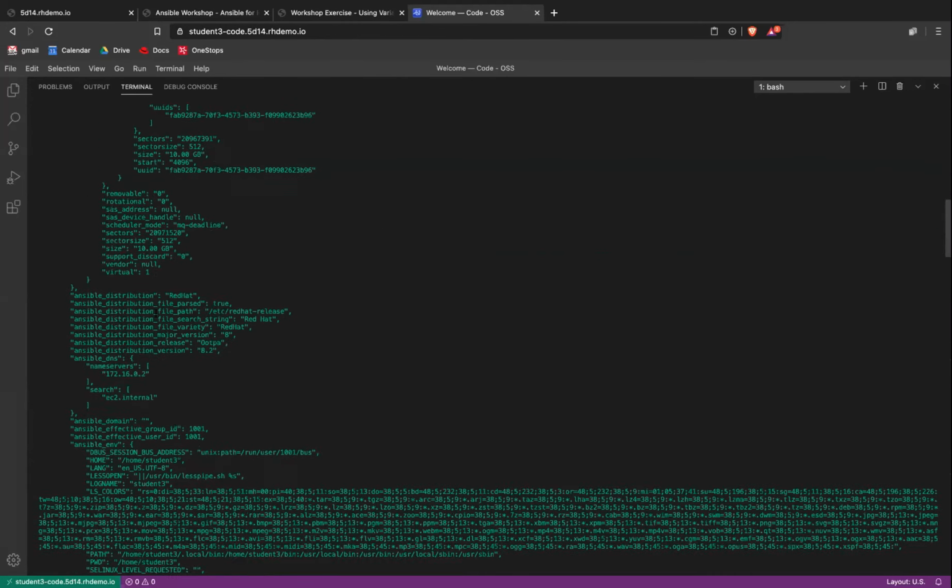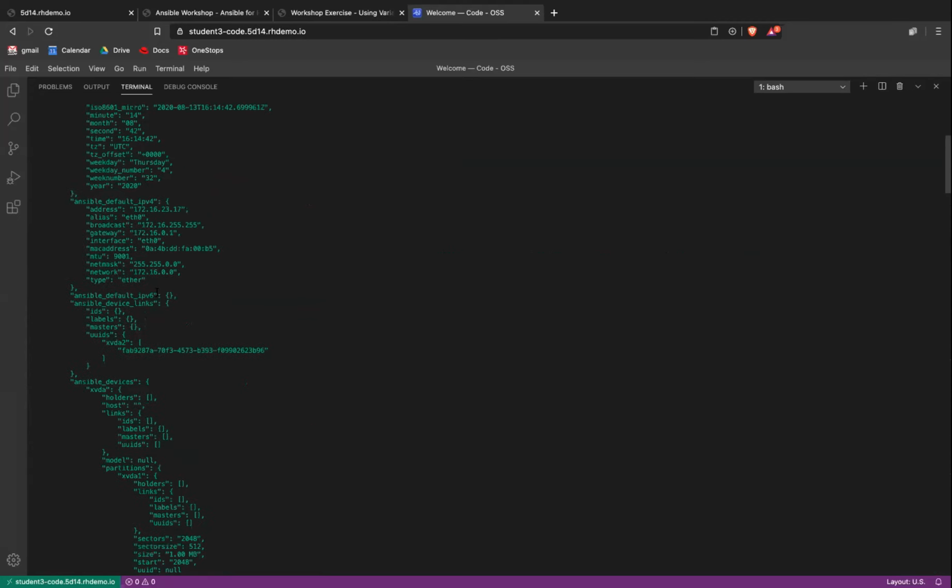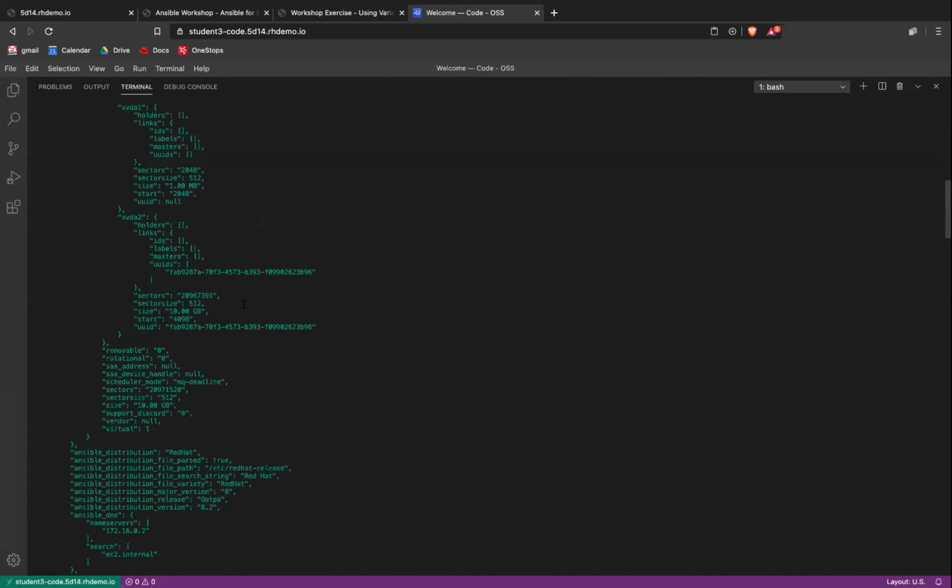Again, the best way to think about how you might use facts is in variables, or maybe you just want to find all the systems within your inventory that meet a certain parameter. You can also manually set these and manually create ones that you have your own value for. So if I want to set my environment, where this host's subnet is, you know, dev, I can do that as well.